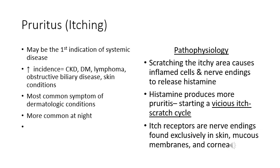So, pruritus or itching is one of the common symptoms that people have with dermatological conditions, and their pruritus might be what they end up actually going in to be evaluated. We also know that it can be one of the first indicators of a systemic problem or systemic disease. In particular, we see pruritus with chronic kidney disease, diabetes mellitus, lymphoma, some of the obstructive jaundice or biliary disorders. So something that we would definitely pay attention to and find out what the underlying cause might be.